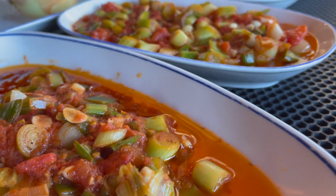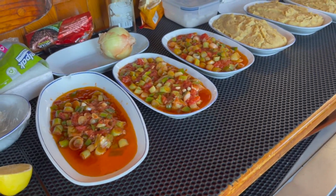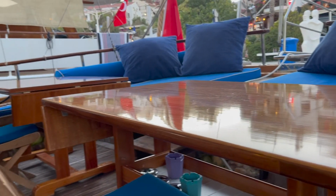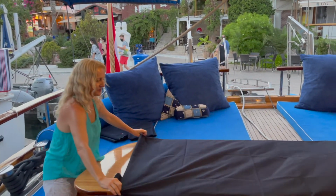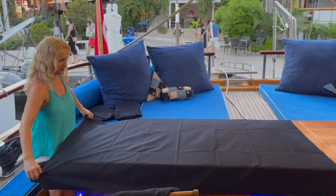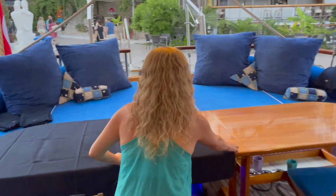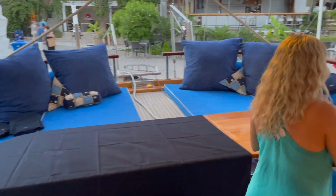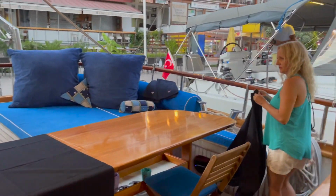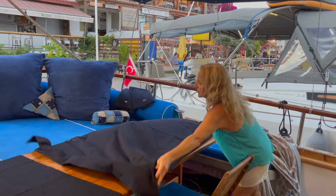Chef Hasan will continue to work on an assortment of side dishes for tonight while I go outside to get our table set. The rest of the crew is totally unaware of the surprise we're preparing for them. We are going to turn tonight's dinner into a special dining experience.